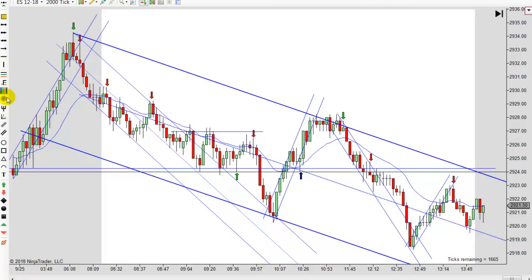And at the very minimum, I'm just looking for another leg up. There's your first leg, and I'm going to look for a second leg. Of course, we don't get that, but that's because the trend line's up there. And once you made these highs here, I would draw my trend line across that.